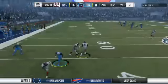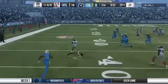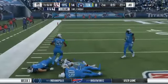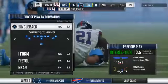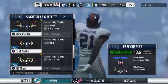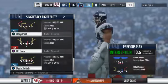And his pass is intercepted for the 4th time today. Picked off by Landon Collins. And a super return as he gets us all the way down inside the 25-yard line. We haven't even escaped the first half, and he's already thrown 4 picks.